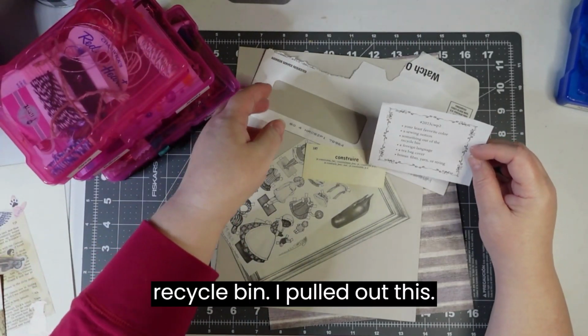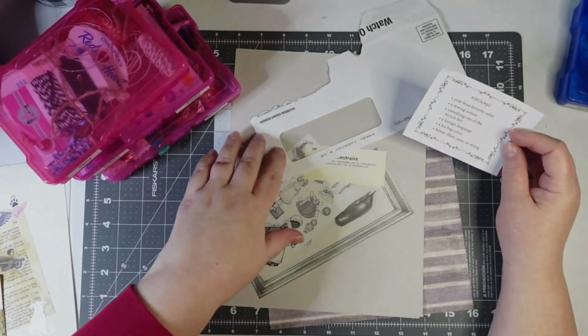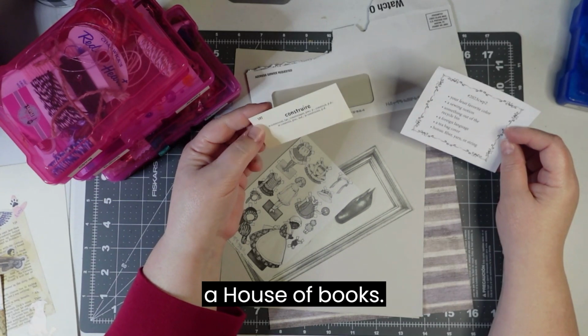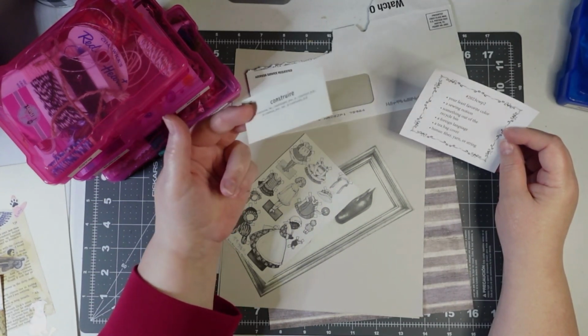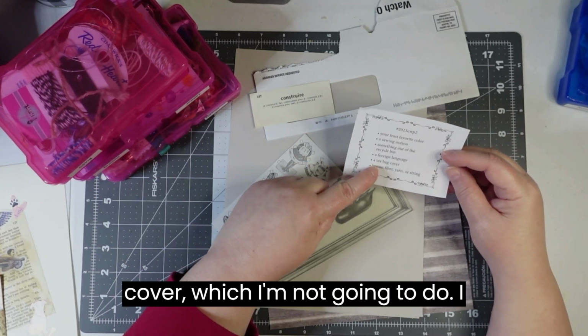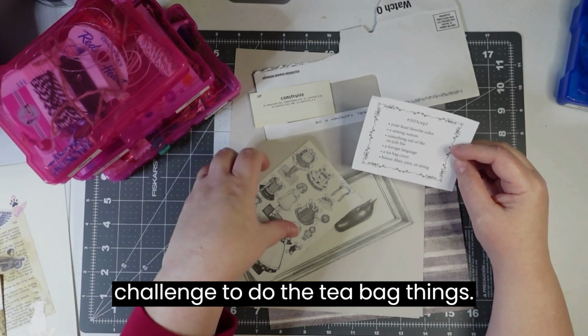something out of the recycle bin. I've pulled out this part of an envelope, a foreign language. I got these in a House of Books subscription kit. A tea bag cover, which I'm not going to do. I don't drink tea, so that's always a challenge to do the tea bag things.